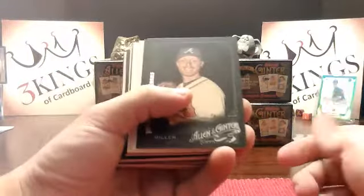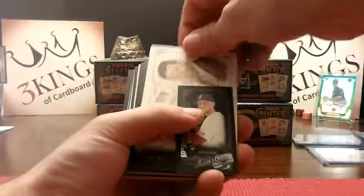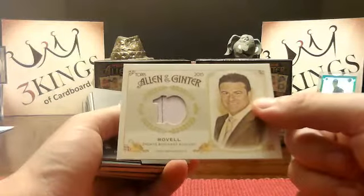His girlfriend called them babies. His baby card? Yeah. Oh, here's a relic coming. Darren Revelle. Uh-oh. Got the pinstripe. Darren Revelle, shop here. Yep.